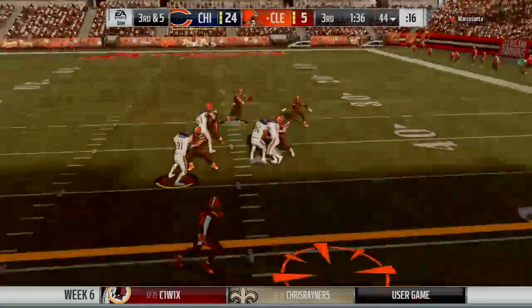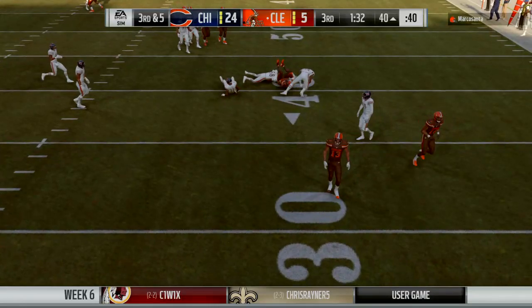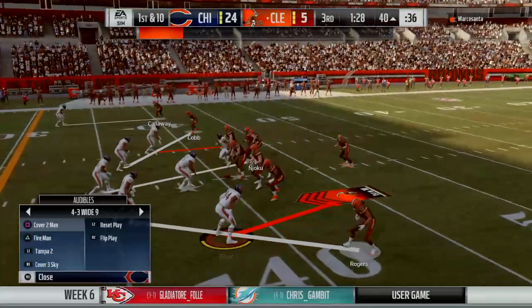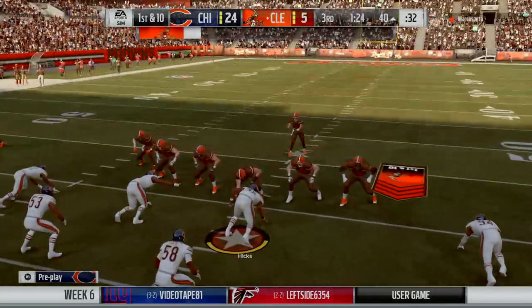Mayfield from the gun on 3rd down. He's got his tight end in Njoku. And he's able to get this one down to the 40-yard line. The Browns passing game finding its stride. They've got another 1st down.